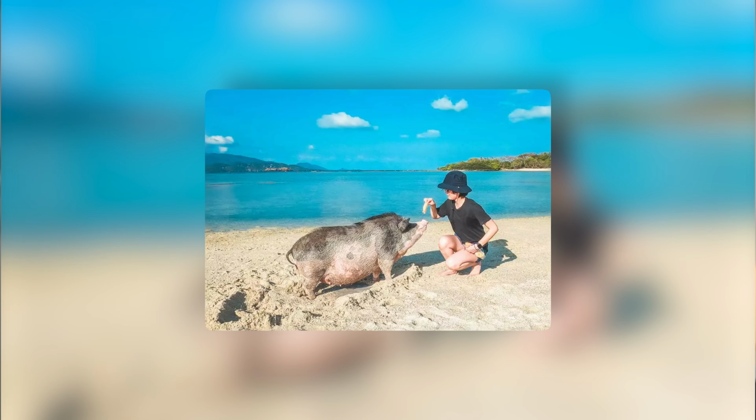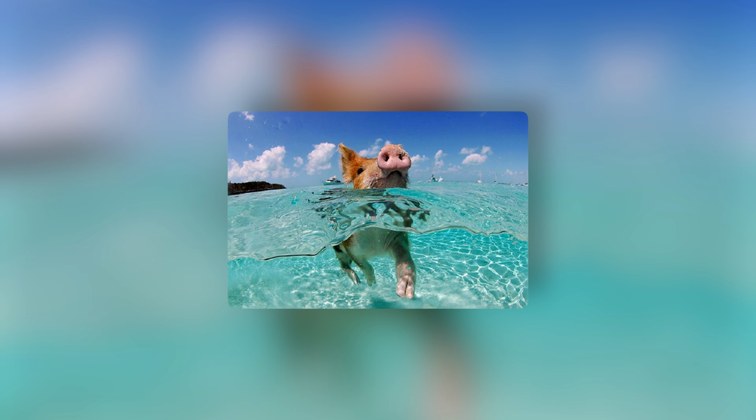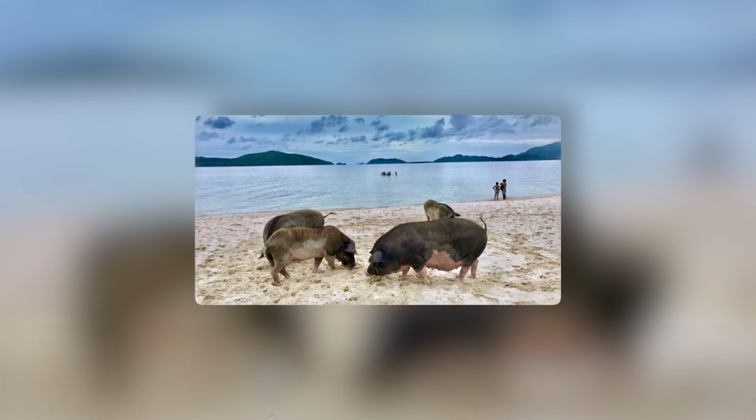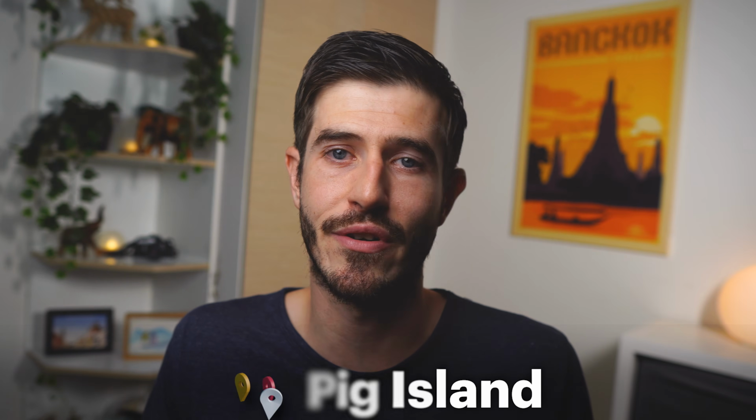Once you arrive, you can feed the pigs, take a swim, and enjoy some time snorkeling in the calm, clear waters just offshore. It's not a packed itinerary, but that's the whole point. It's more about chilling out, snapping a few fun photos with pigs, and sipping a coconut while the pigs sunbathe beside you. This half-day trip to Pig Island is one of the quirkiest experiences that you can have near Koh Samui, or anywhere in Thailand for that matter.